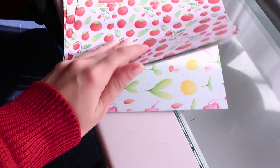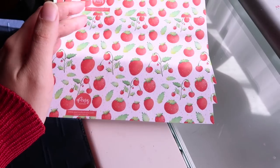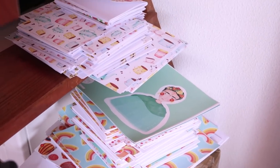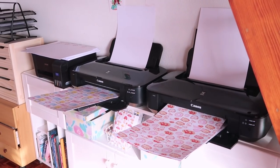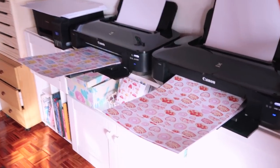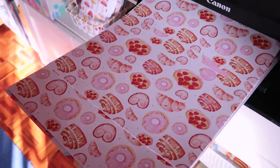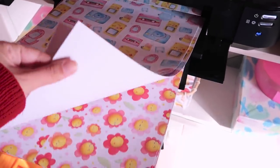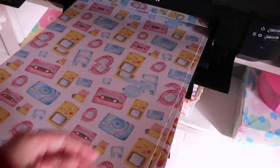So yeah, I think we are going to start the mounting marathon. Wish me luck. Printers are running with some more covers to restock. I then still need to print the inside covers, but that's normally a lot faster than the covers themselves. And I've been trying some new methods.